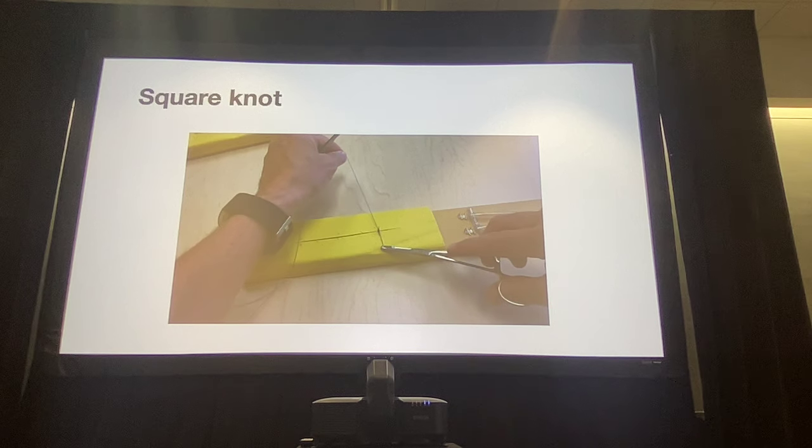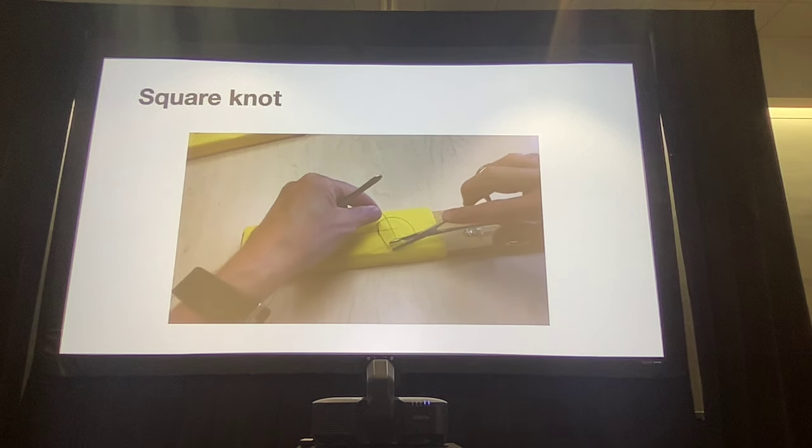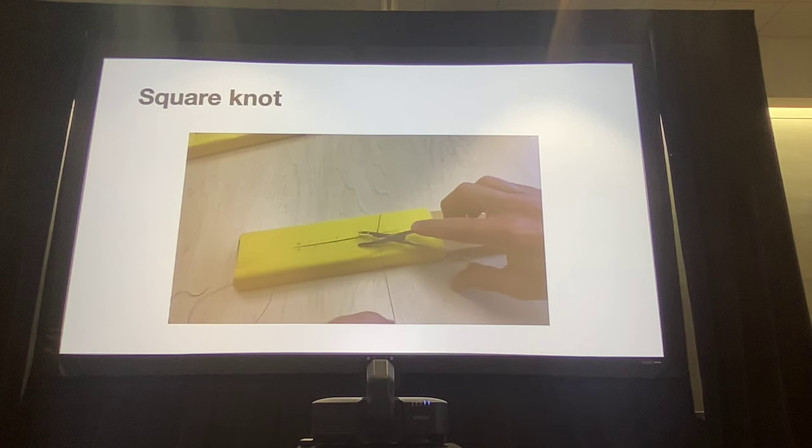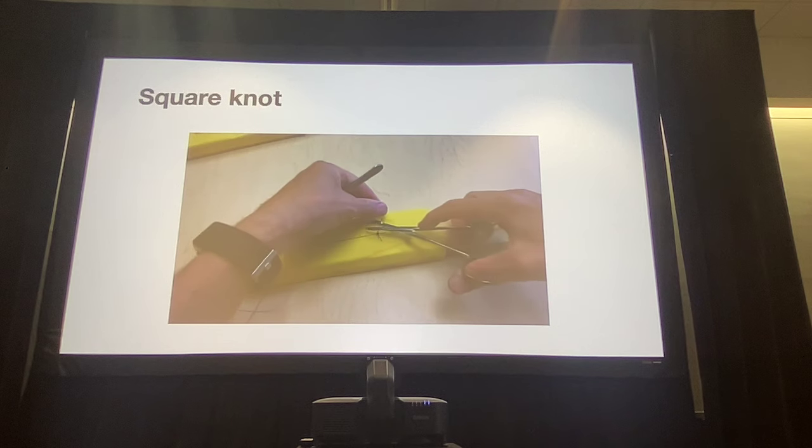You'll notice a couple of features with these sutures. There's some good memory in them, so keep that in mind as far as handling the suture. Also, this is a prosthetic, it's not real skin, so there'll be some drag as you pull the suture through.